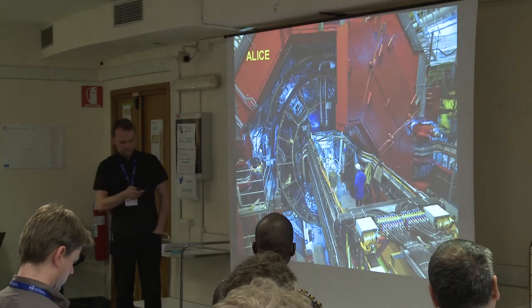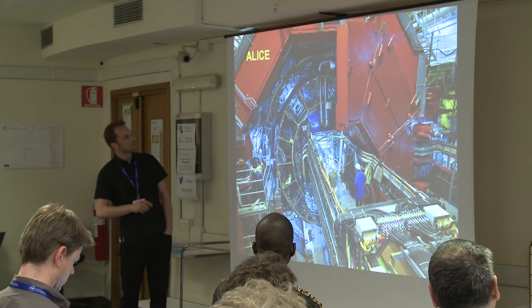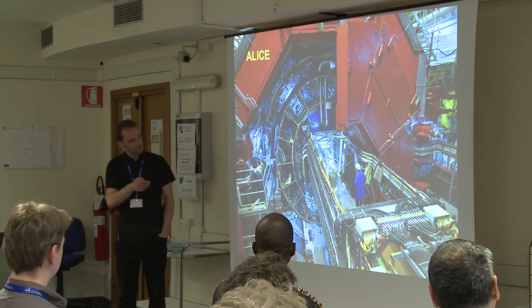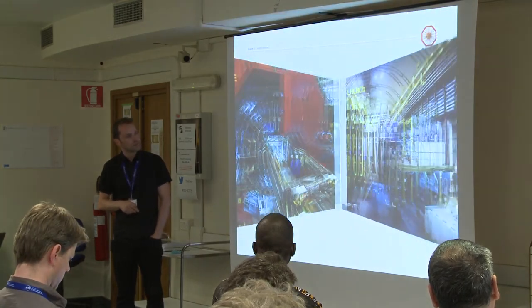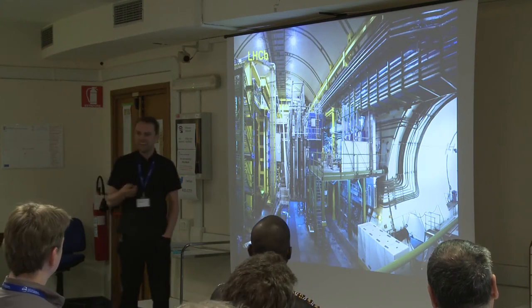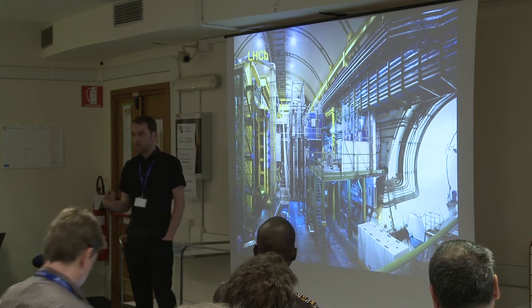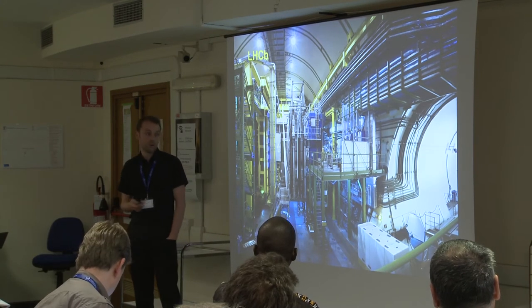The ALICE experiment, which I am actually working on, with the huge L3 magnet, and a few more details on that later on. And the LHCb, which is a single arm spectrometer looking at the different decay times of beauty quarks, for example, to see why there's more matter than antimatter currently in the universe.